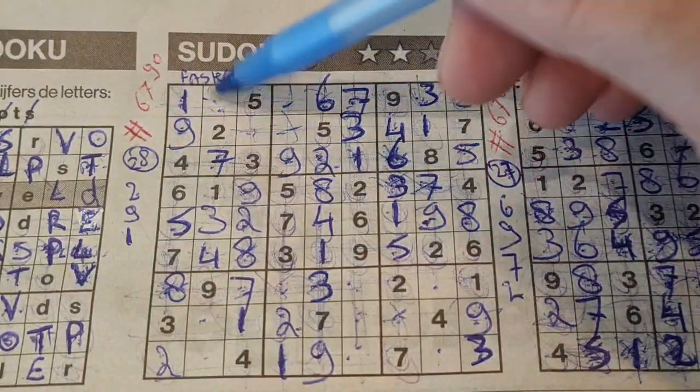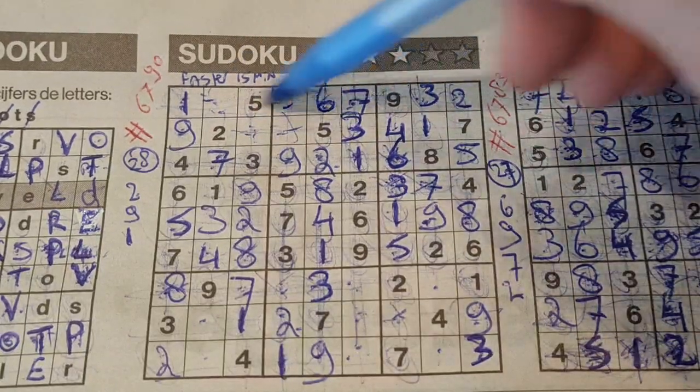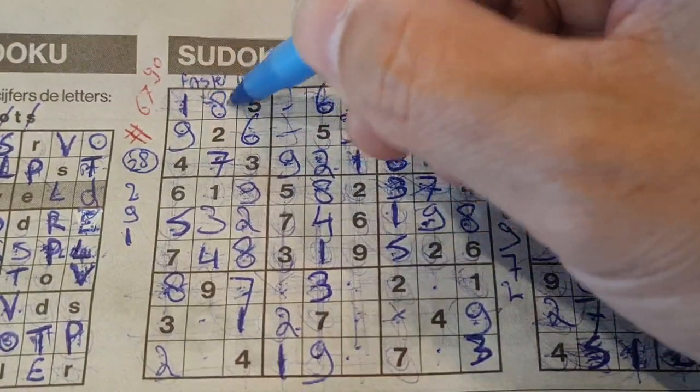2 missing numbers in this big square, the 1, the 2, 3, the 4, the 5, 6 is missing. The 7 and 8 is missing. 6 and 8. We have a 6 in the first row, no 6 there. 6 should be here, and 8 goes there.